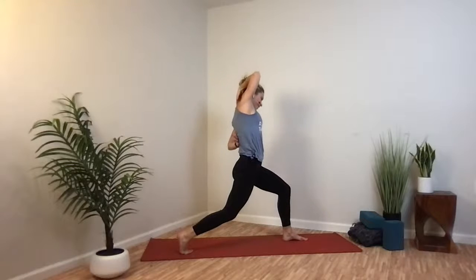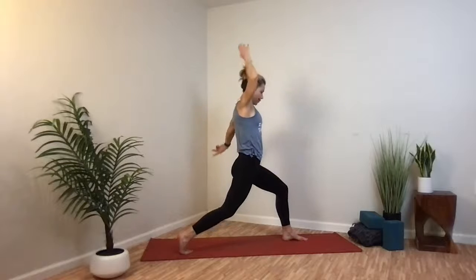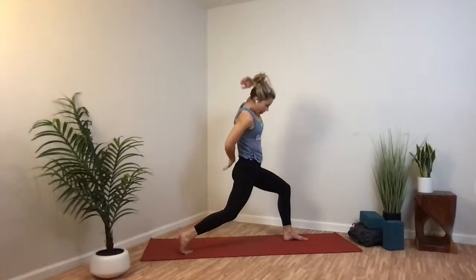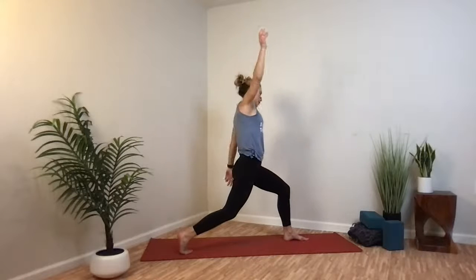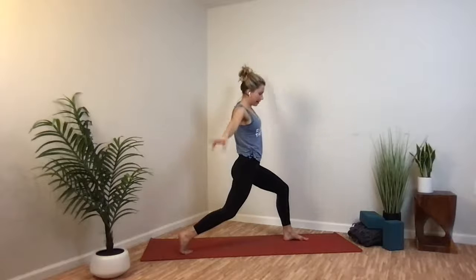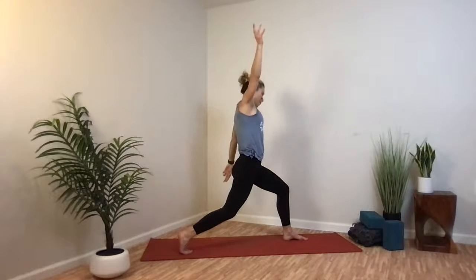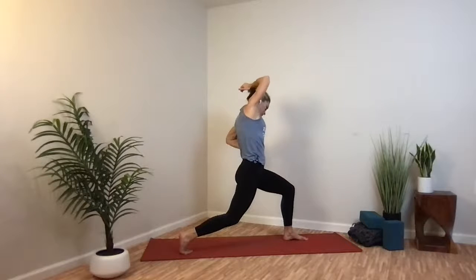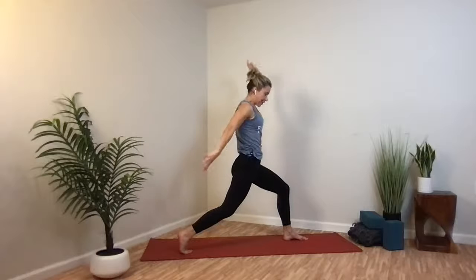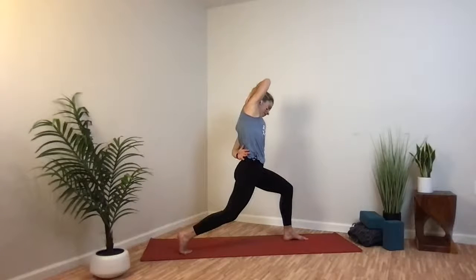Good. Side bend to the left. Inhale, come up, fluidly switch the arms, side bend to the right. Feel your way through this a couple more times. Where are the challenges? Are there ways to maybe make it feel a little bit more fluid somehow? Let's go ahead and end with the side bend over to the left.